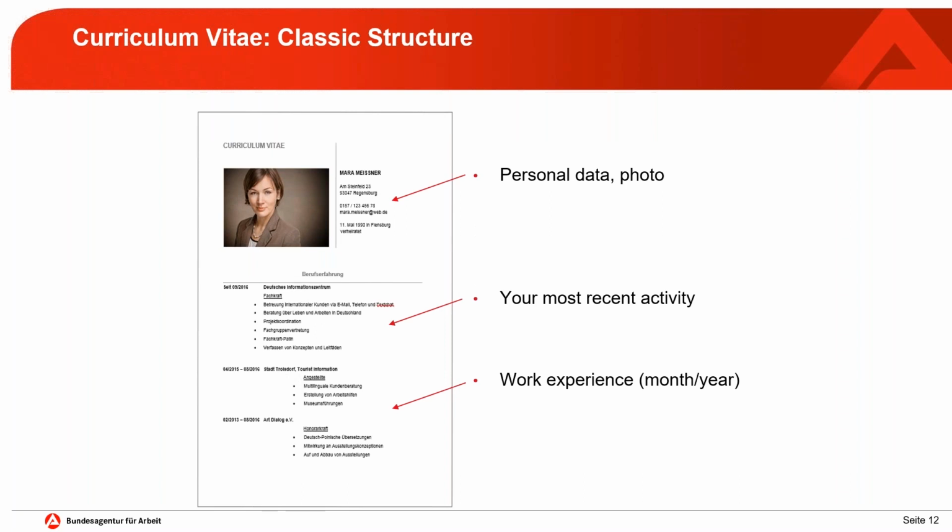Here you can see the upper section. Well, let's start with the general structure. So the upper section includes your personal data or your personal information, and it should list different things. So of course your first and last name, your address, your full address, and your contact information. So telephone, email address usually.